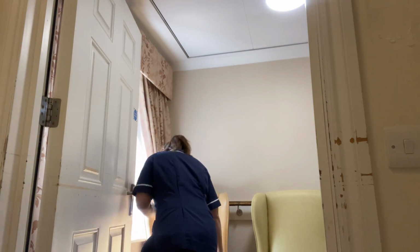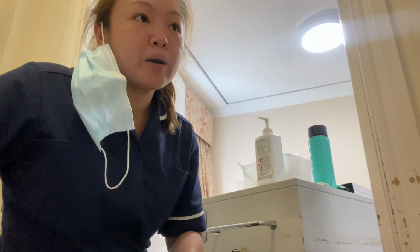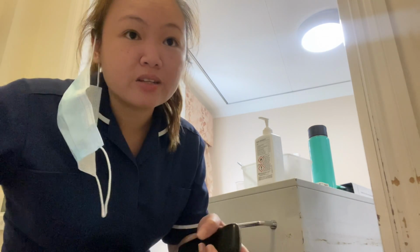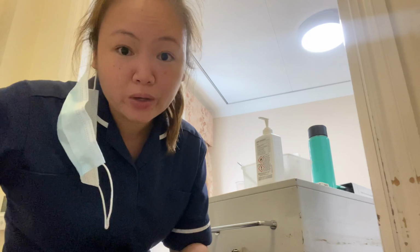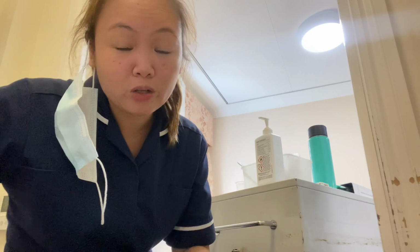Now back to the clinical room to store my medication trolley. So the lunch medicine is done in 20 minutes because I don't have many lunch medications for my residents. But what time did I come back here? 12:50, so 10 minutes before 1 o'clock, because I help with the lunch. It's not that hectic because it's Sunday, and most days I usually help the carers in giving lunch to the residents. So at least it saves them time.